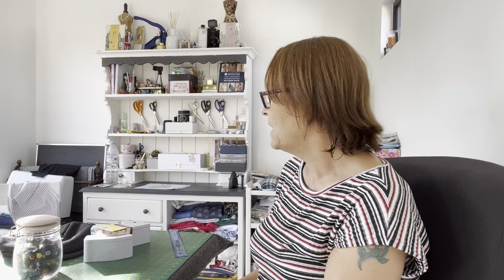Yes, excited about that make, really excited about that make. I think it's going to be a fun reveal when we get to that point, and we are revealing them early November, so I haven't got that much time to create that garment. So I've been working on that mainly this week.